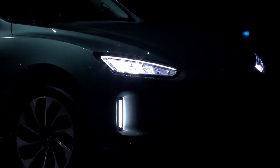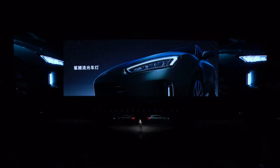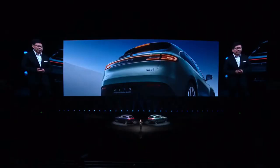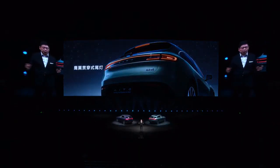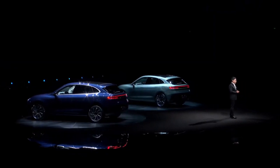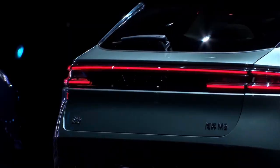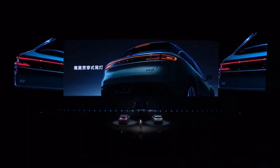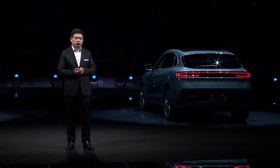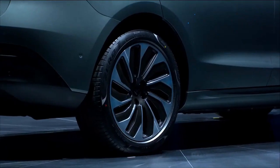You can look at the design of the front face. You can see the shark fin headlight. It is in the shape of a 7, and we also have the streamlined tail light. It is minimalist and pure. You can see the light design is very simple. Unlike other car makers with very complicated lines, our cars are designed in a very minimalist and simple way. We believe a good design should be able to stand the test of time.